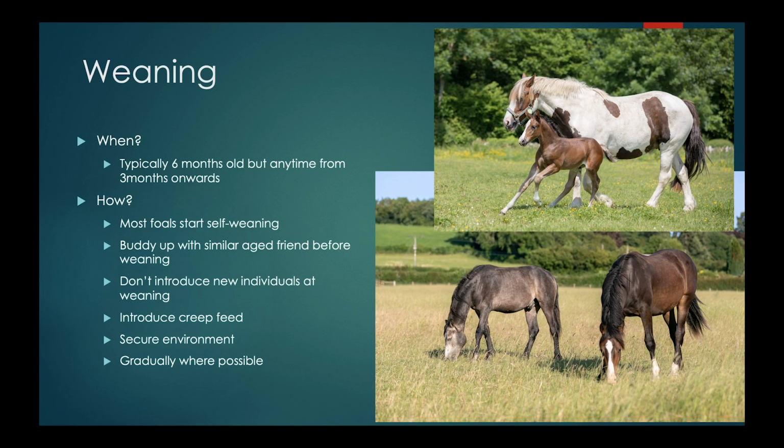It's very impractical in lots of places, but if you can do it gradually, i.e. separate the mares and foals, but they can still see each other, and then take them further away and bits and bobs like that, it can lower the stress that the foal endures and the mare endures. So something to consider if it's an option.